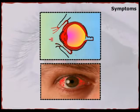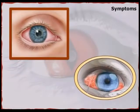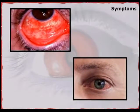Symptoms. Conjunctivitis is identified by irritation and redness of the conjunctiva. Itching, rubbing eyes is the hallmark symptom of allergic conjunctivitis. A diffuse, less injected conjunctivitis looking pink rather than red suggests a viral cause.